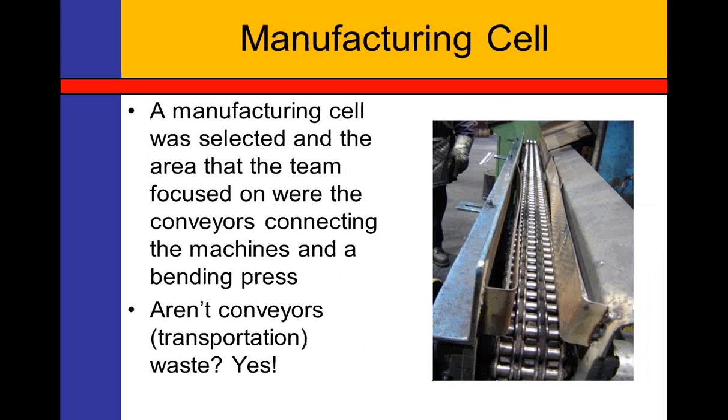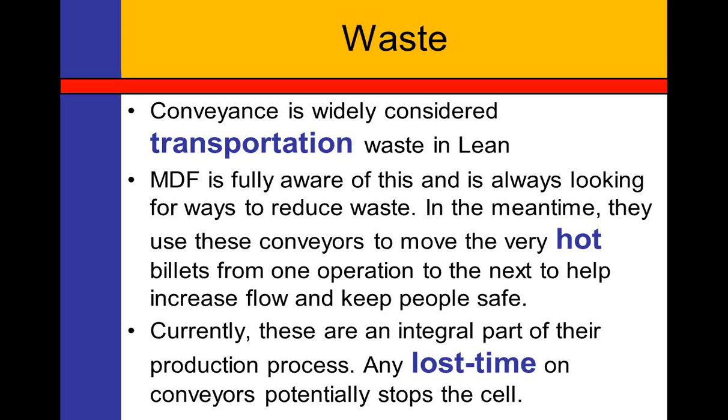So they selected a manufacturing cell that is connected by conveyors. Now, of course, people say, well, aren't conveyors transportation waste? Yes, they are. Now, conveyance, we understand, is transportation waste in lean, considered one of the 7 deadly wastes or 8 wastes, whichever way you consider it. And Modern is fully aware that it's waste, and they understand that having a conveyor is just a form of transportation waste. They're continually looking for ways to help reduce waste, including transportation or conveyance. But in the meantime, this is the way they have to do it.